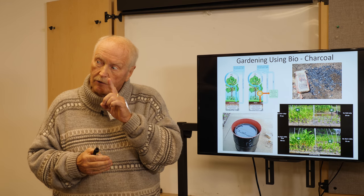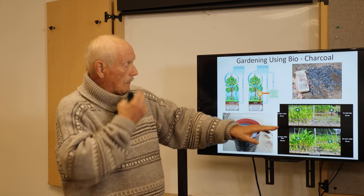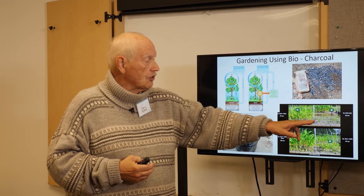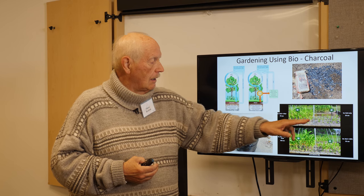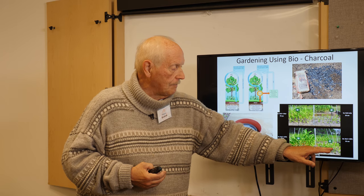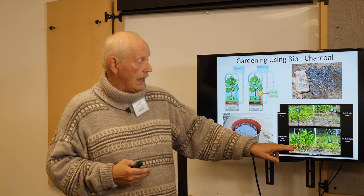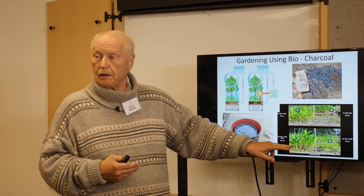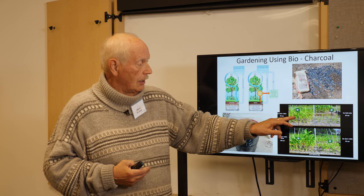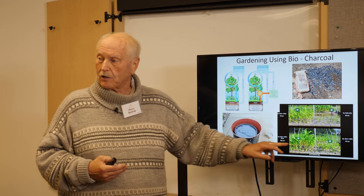Make sure it has no additives. Now, here's four sample plots. Soil and biochar. Soil and NPK, nitrogen, potassium, potash, and biochar and those. So the biochar, even with no fertilizer, is better than the fertilizer, and this is both.